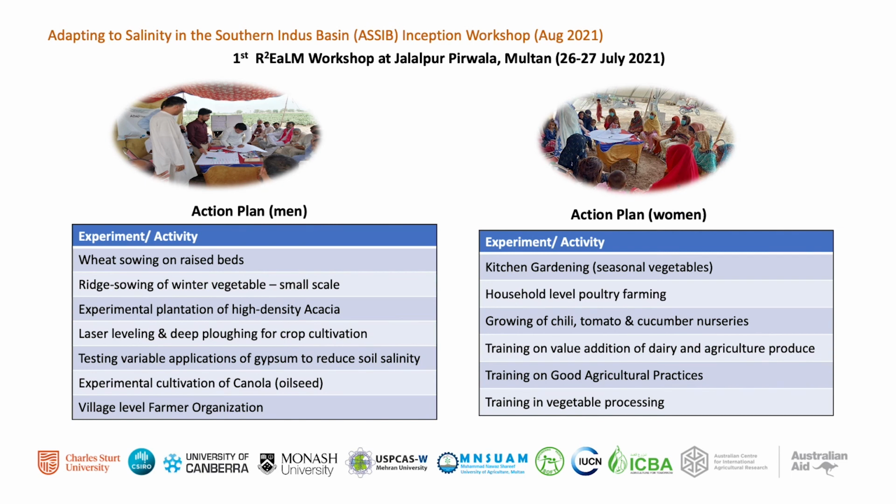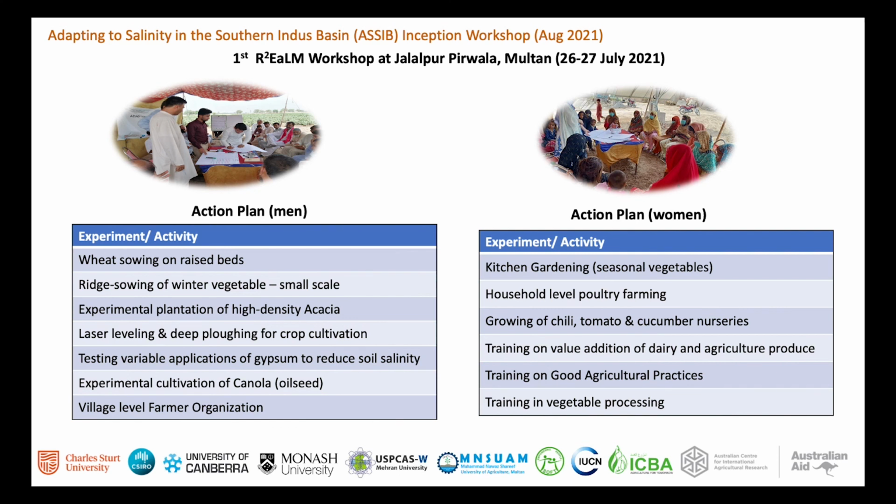The Multan SOFT team has organized its first workshop. The male farmers proposed more than 7 studies, including bed and ridge sowing of wheat and vegetables, laser leveling and deep plowing, application of gypsum, testing canola cultivation, high-density acacia plantation, and formation of a community organization. Whereas the female farmers decided to grow kitchen gardens, vegetable nurseries, household poultry, and trainings on value addition and processing of agriculture and dairy produce.